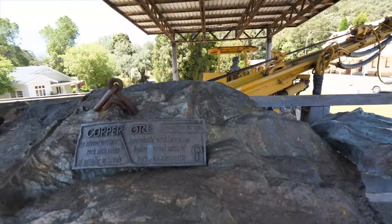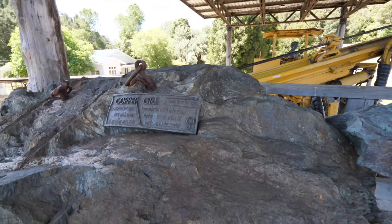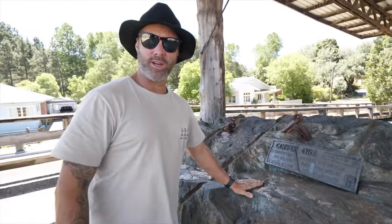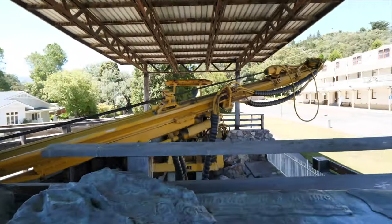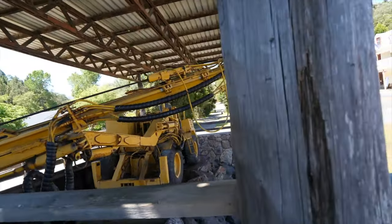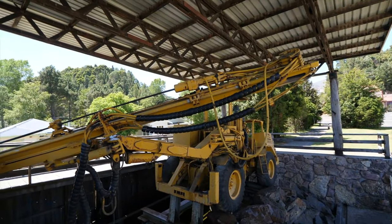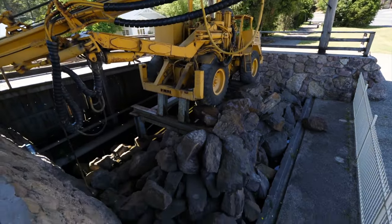What is this? Igneous, bright with late stage hydrothermal veins of pyrrhotite and chalcopyrite. Could have told you that. Yes, you could have. I can also tell you that's an Atlas Copco. A what? Atlas Copco. Are you telling me the brand of that thing? Yeah. See? Atlas Copco. Oh, there you go. I don't really see that brand around these days.